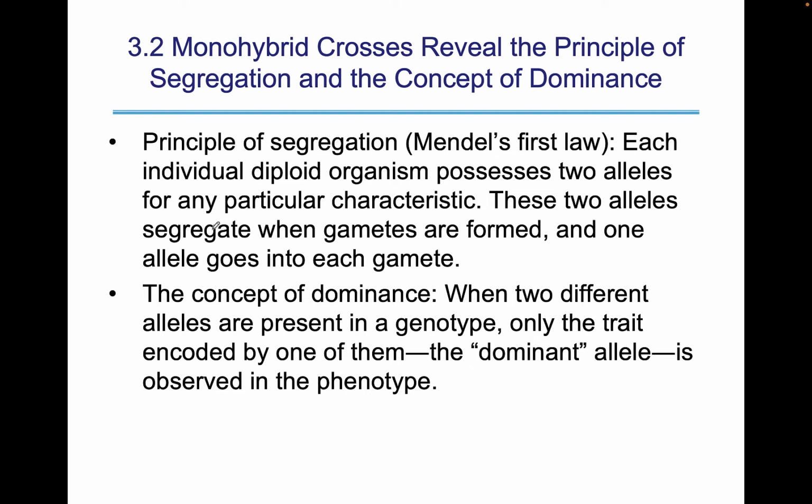So Mendel's first law is the principle of segregation. What this suggests is that each individual diploid organism possesses two alleles for any particular characteristic, any trait. These two alleles segregate when the gametes are formed, and one allele goes into each gamete. So ultimately you have the separation of alleles and only one is passed on.